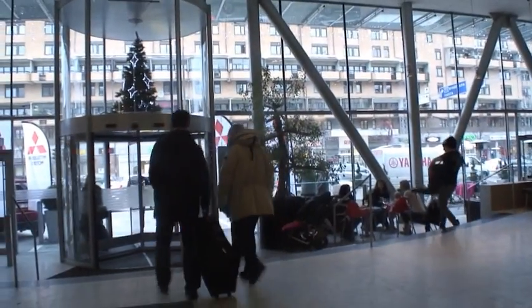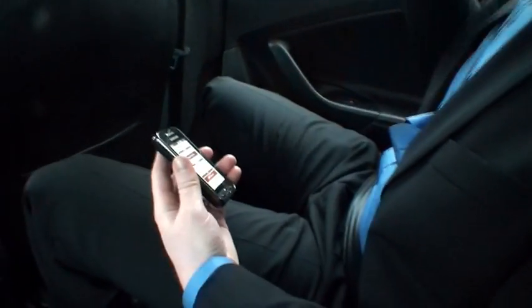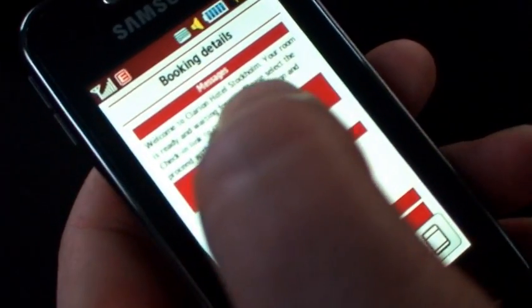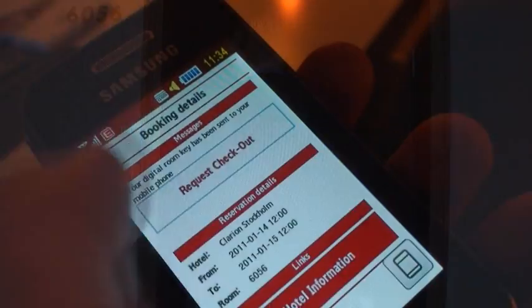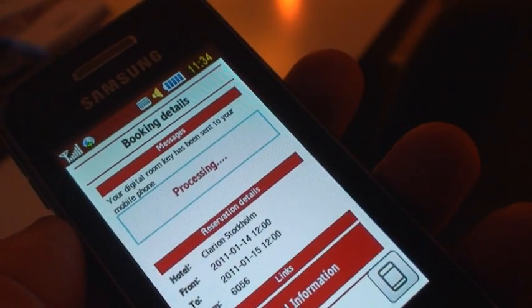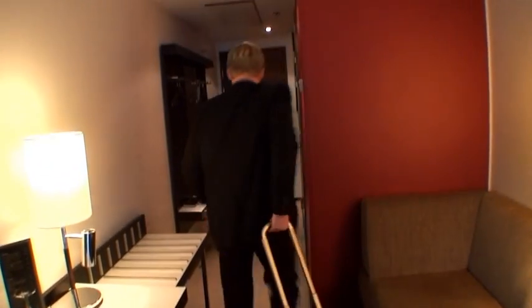Already in the entertainment and hospitality areas, NFC is being used to improve the service offered to customers. It is now possible to check into a hotel using an NFC-enabled phone so that it's no longer necessary to wait in line at reception. The user has the ability to gain access to all parts of the hotel, including their individual bedroom. Checking out can be done from the comfort of their own bedroom before leaving, again without the need to queue at reception.